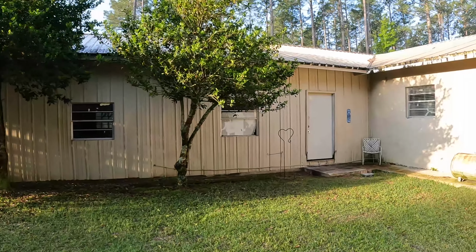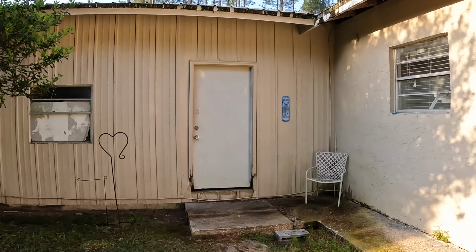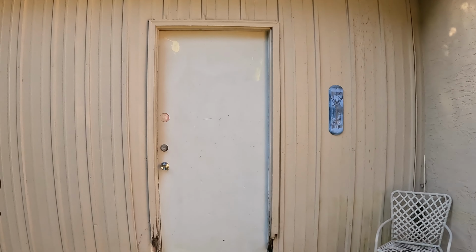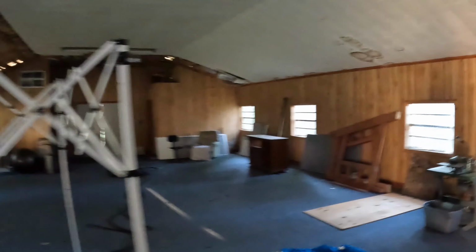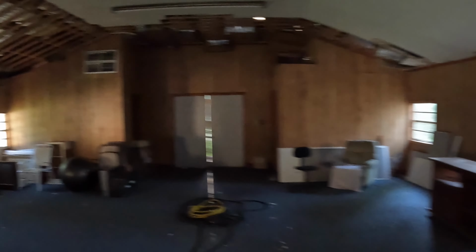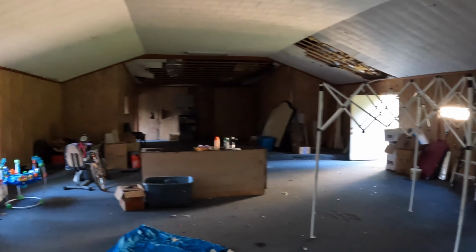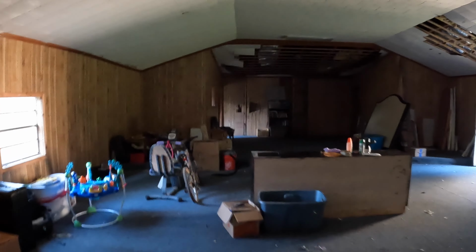This first building is the old church, offices, and sanctuary. Let's take a look inside now. It was full of junk when we first moved in. All right. So you can see it's quite a bit more cleared out than it was. It's a great space. It's 3,200 square feet in this part of the building. There's no electric on this side of the building yet.